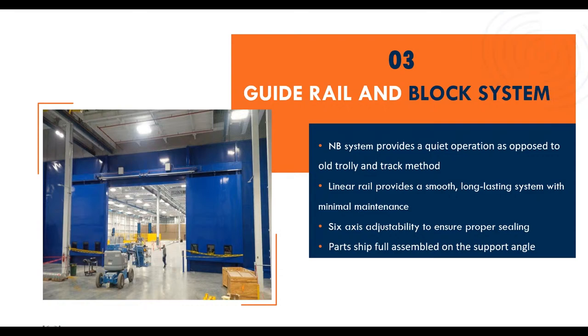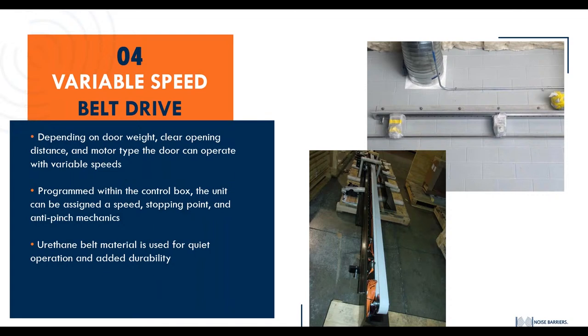Adjustability, once it's installed, gives us great sealing. That's just one more thing on the belt drive. You can see it's all on there, even the belt. Nobody's fishing the belt onto the sprocket and the drives in the field. It's already been done and tested.